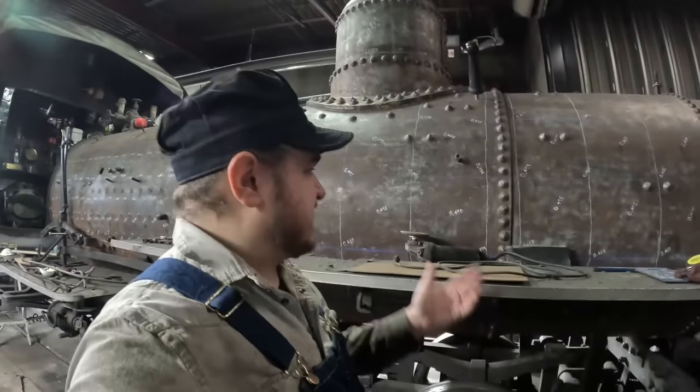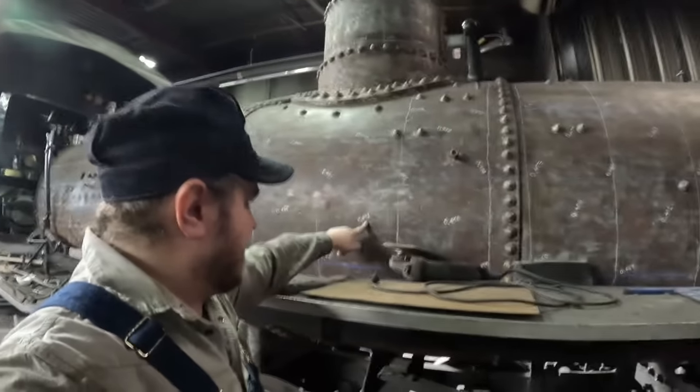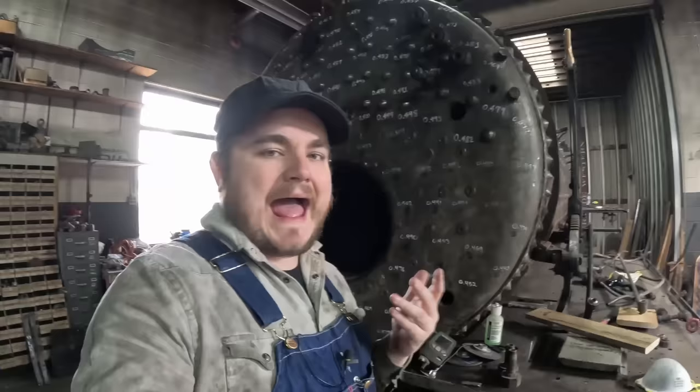Thankfully for us, that's what this boiler primarily used to be made out of. Most of the cylindrical sections were half inch plate. And so when you see a number like 0.491, wow, it's really only gotten a little bit thinner over the course of its life. So how and why do we do that? Well, to answer the how, we need to figure out if grandma's pregnant.